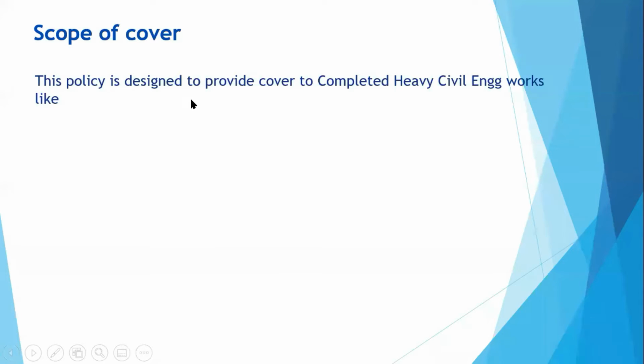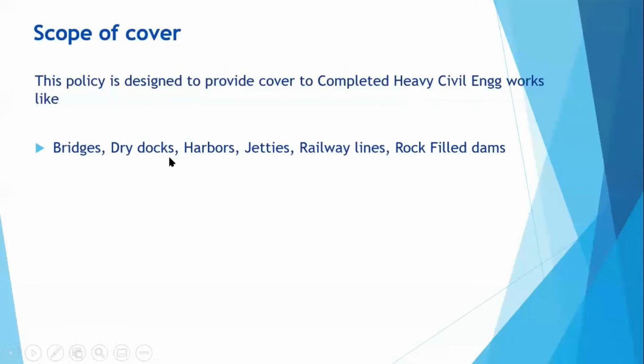Now, what it covers: this policy is designed to cover completed heavy civil engineering works. So civil engineering works which have been erected or completed, after then this policy can be taken. I have written a blog about this policy. You can all visit my website VPNsopedia, and there under the blog section I have written a detailed note about this CECR policy. Now it is given for different civil engineering construction works, like your bridges, dry docks, harbors, jetties, railway lines, rockfill dams.